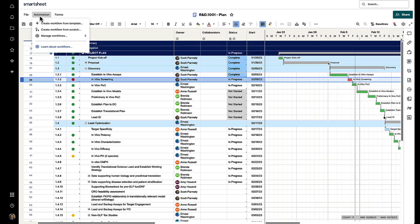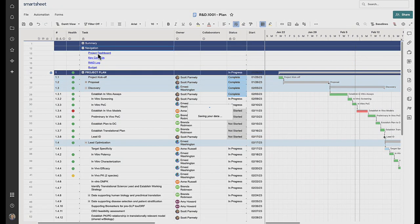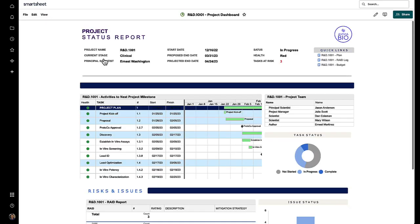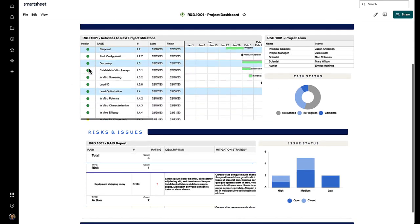Also, there are a suite of automations that we can create to really remind people of tasks, let them know that they've been assigned to a task, and really request updates to the tasks as well. So as changes are made here, these changes will be automatically reflected on the dashboard. So if we start to say that these tasks are healthy, if we go back to the project dashboard, we will see that those changes have been automatically reflected on the report here.